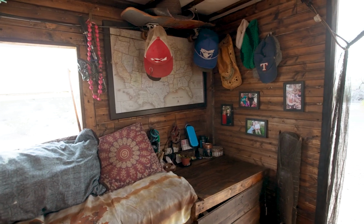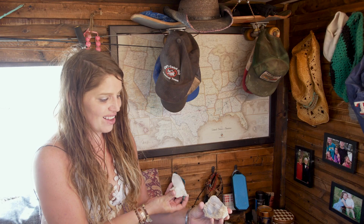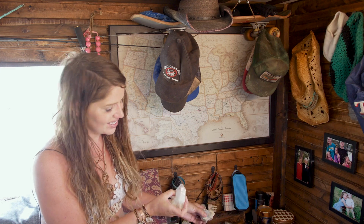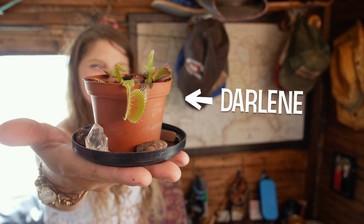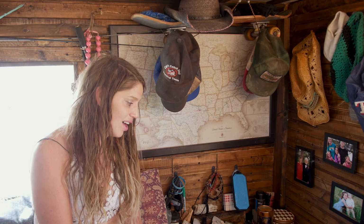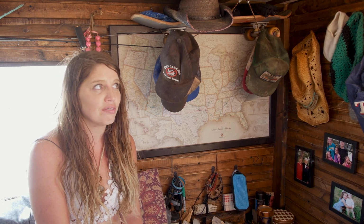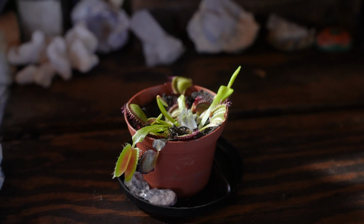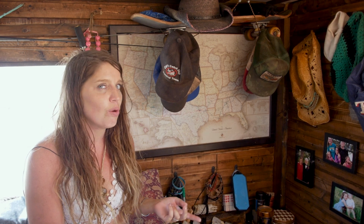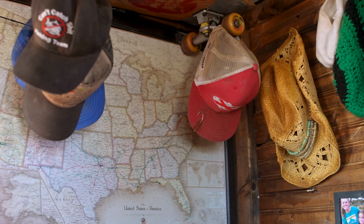This is kind of where we put some of our favorite finds on the road as far as rock hounding goes. Purple pastelite and this nice little quartz tower here. And Darlene is a new addition to the Love Hut, and we are very much hoping that we can save her. There's certainly enough flies in this lifestyle that she should never be hungry. And then up here we have Shane's skateboard. He has maybe used it a total of 5 times, but it makes for a really great hat rack.